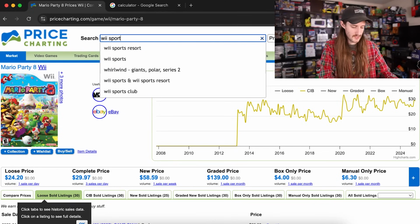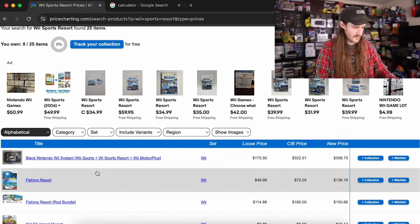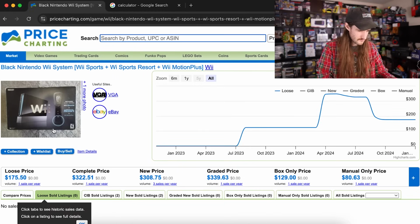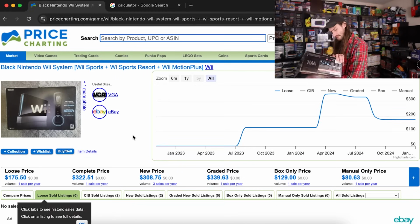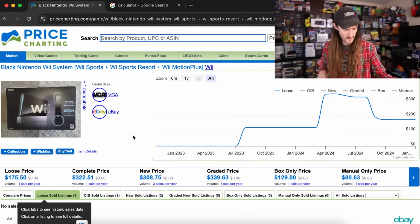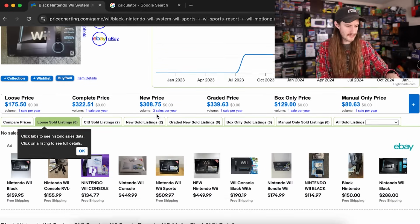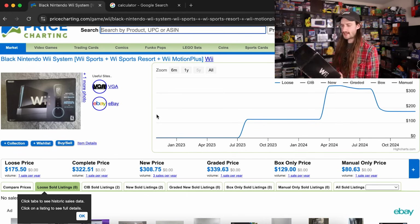So starting off, I'm going to go Wii Sports Resort, and I'm interested to see if I'll be able to figure out which this is. And I believe it's this top one here. Let me make sure. Wii Sports Resort. It's not that one, actually. I don't think. Wii Sports Resort, and Wii Motion Plus. Okay, so let's see. Oh, okay, there it is. Okay, cool. So I was confused a little bit because that picture is a little different. But this one is exactly that.